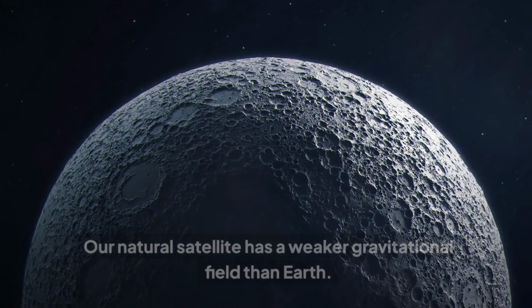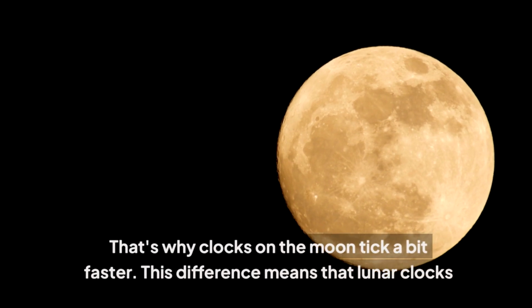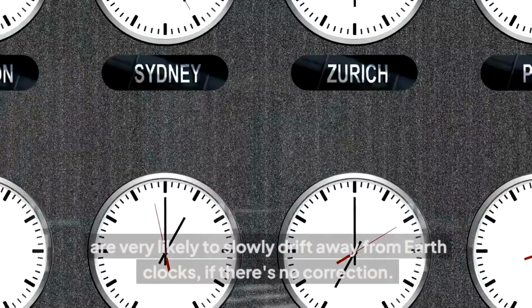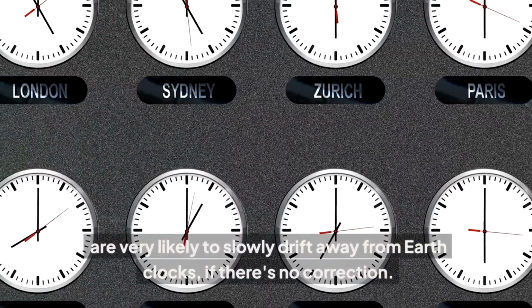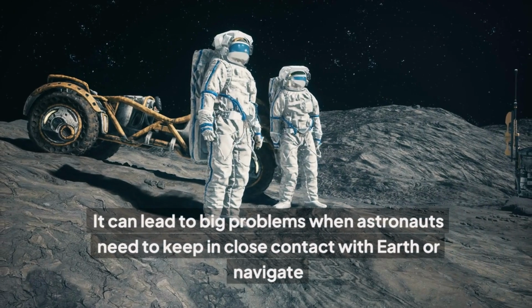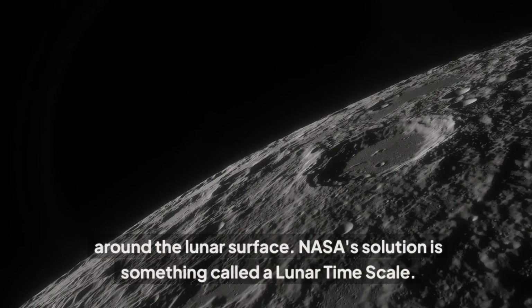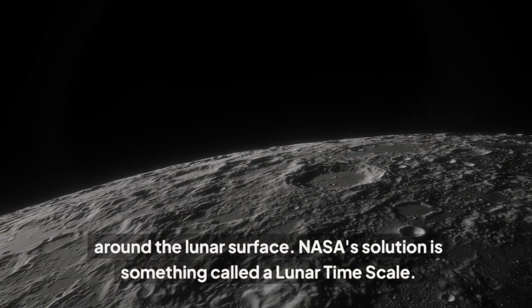But time on the moon works differently. Our natural satellite has a weaker gravitational field than Earth. That's why clocks on the moon tick a bit faster. This difference means that lunar clocks are very likely to slowly drift away from Earth clocks, if there's no correction. It can lead to big problems when astronauts need to keep in close contact with Earth or navigate around the lunar surface. NASA's solution is something called a lunar time scale.